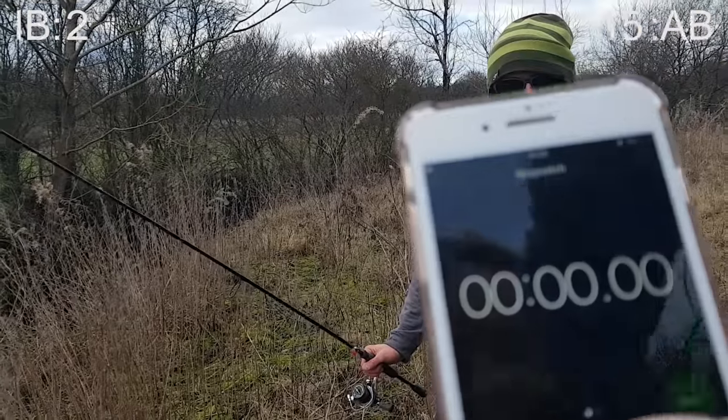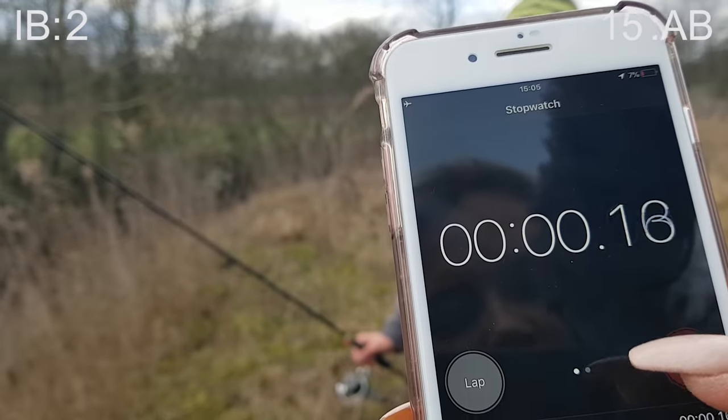I'm in trouble. My next bait was spinners, tiny little spinners. And this was the one I was dreading because it's such a small river. There's so few places for me to throw it. I've got 15 minutes to catch a perch on a spinner. I'd like to think I can do this, but I could be minus 30. Good luck. Let's crack on. Loser. 3, 2, 1, go!